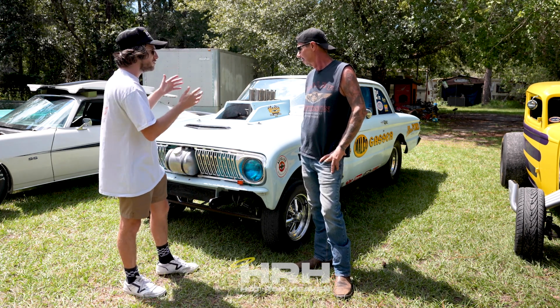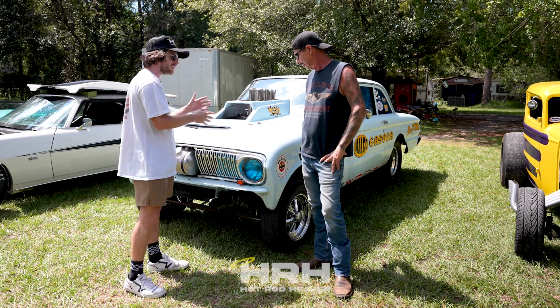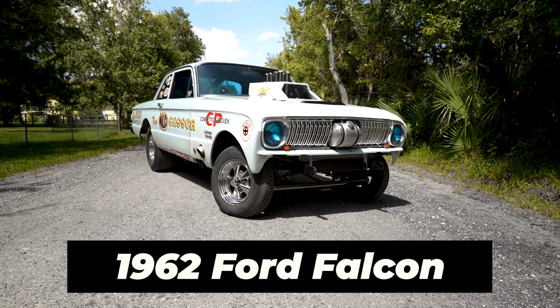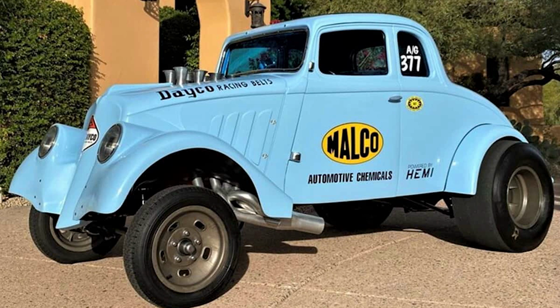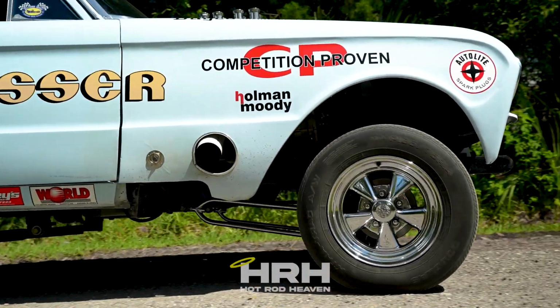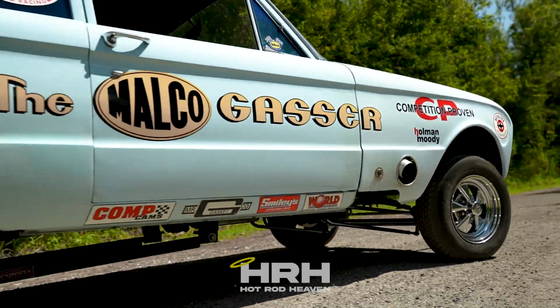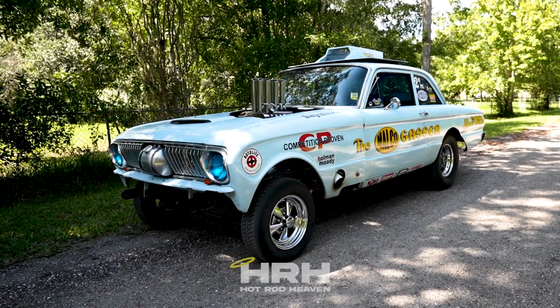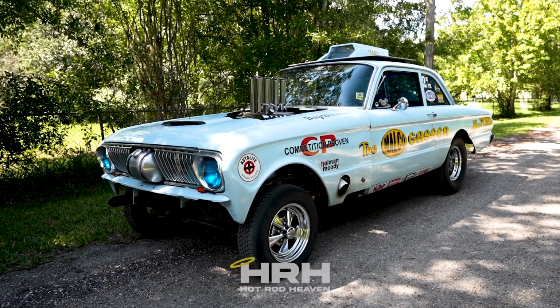So tell me a little bit about the ride. What do we have here? What's the year? This is a '62 Falcon, and she's a tribute car to Ohio George, built up north, and I traded a couple cars for it. What was the reasoning behind getting the car? What made you want to get the gasser and the Falcon in general? We are just big fans of gassers all the way around, and when we saw this one, we knew we had to have it.